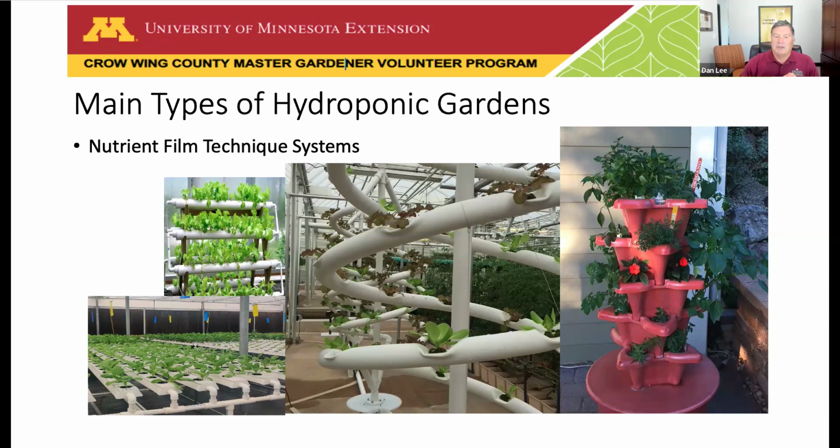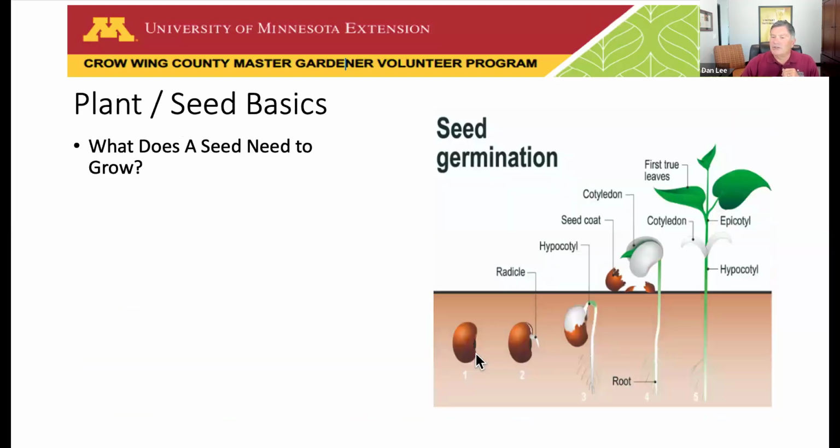The photo in the bottom left is another type of nutrient system where water is being pumped up into the upper reservoir on this end, and it's slowly draining down the length of the reservoir down to a lower reservoir, and then it's pumped back up, and it just keeps recycling that way. Here's kind of an artistic one.